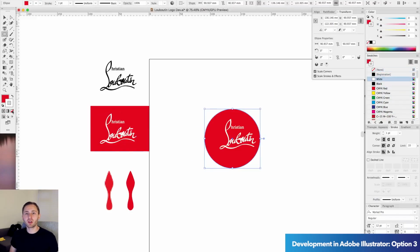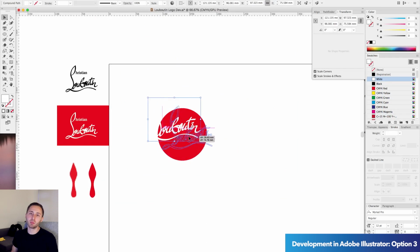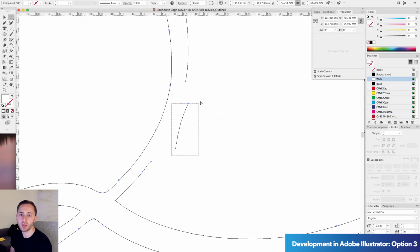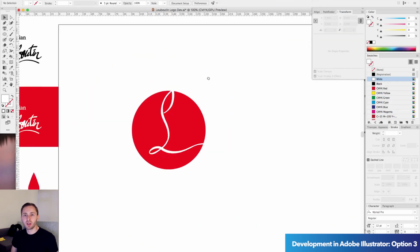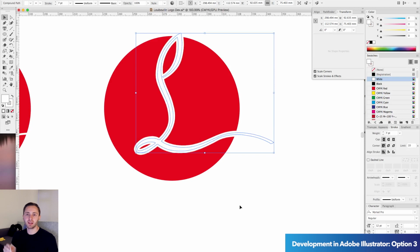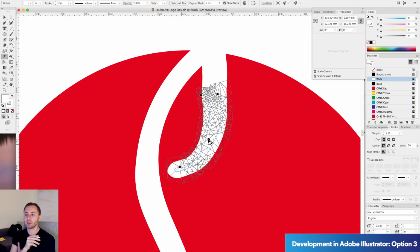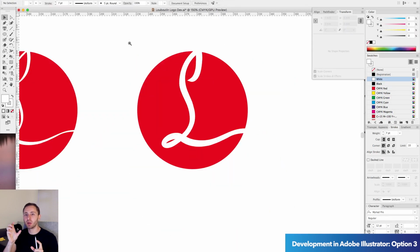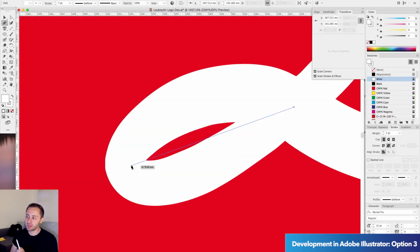I wanted option 3 to retain some of the recognition of the previous logo whilst being a lot simpler and more easy to read. I took the L from the old logo and removed all the rest of the letters with the direct selection tool, deleted that, and then with the pen tool filled in the blanks. Once I'd got that as all one path, I fattened up the lines by adding a stroke, but this made some of the parts touch that I didn't want to touch. So I adjusted them again using the direct selection tool.